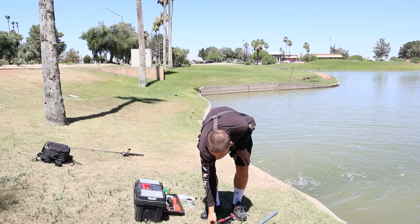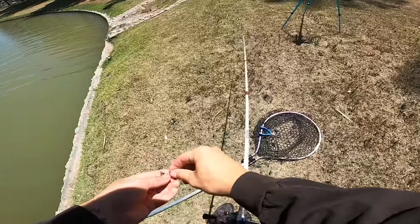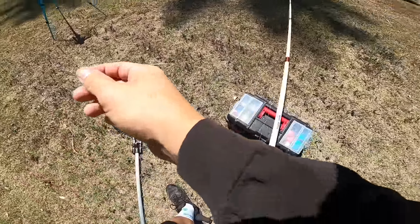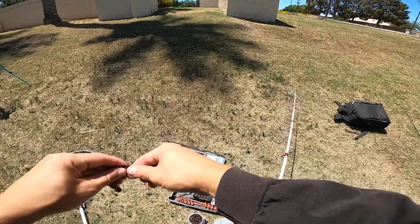I didn't even get the spinner in, man. And I didn't even finish letting out a line. I'm gonna get a new worm on here, just because I'm not exactly in a shortage of worms for how the bite's looking. This one we're probably gonna have to break in half.